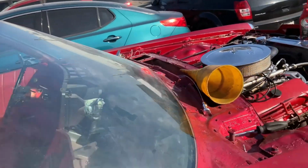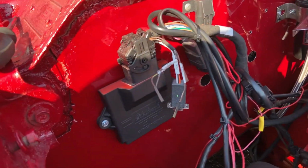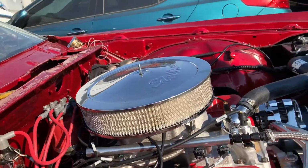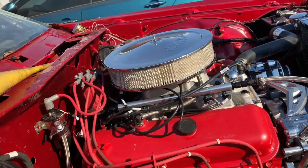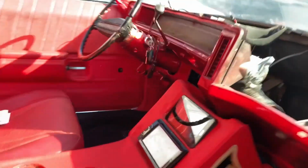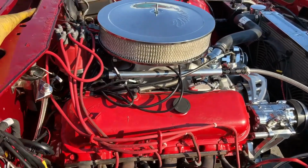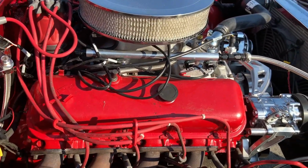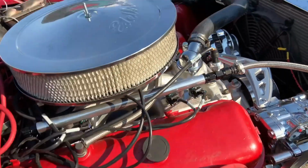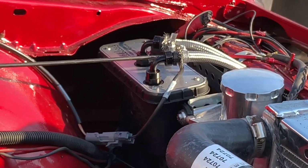Oh, I've got one more thing, y'all. Y'all see this box right here? If y'all wonder what that is, that's the EFI. It controls the whole motor, the whole system, everything. It comes with a tablet, so you can control your motor. If anything goes wrong with the motor, you just have the tablet. You can idle it, anything else you want. Got the fuel pump box over here.